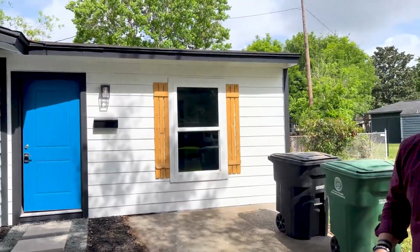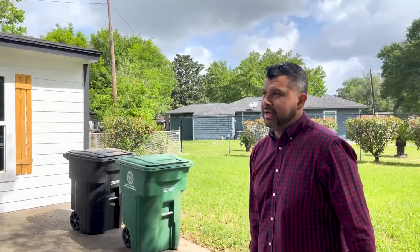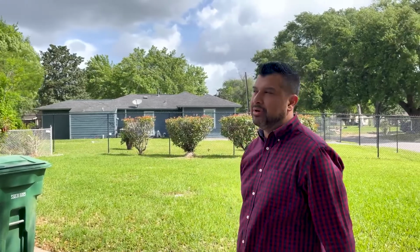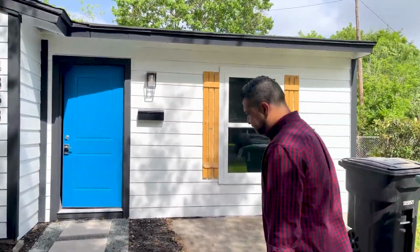So originally, the maximum price that we would have been able to sell the house for was only about $150,000. With this addition, we ended up adding about 350 square feet, which allowed us to get a better price. So we're actually listing it at $200,000. We spent about $45,000 to rehab it. So if you want, let's go inside and check out all the upgrades that I've done.